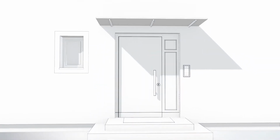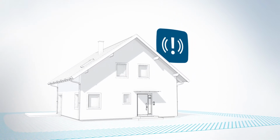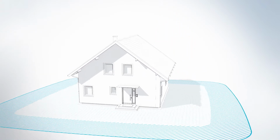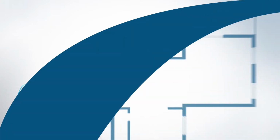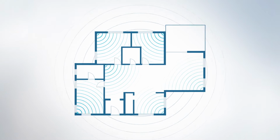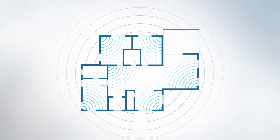Secure your home properly with a smart security system. But what does a security solution actually need to do so that it can truly be considered smart? We believe a security system is smart when no motion in and around the house remains undetected.